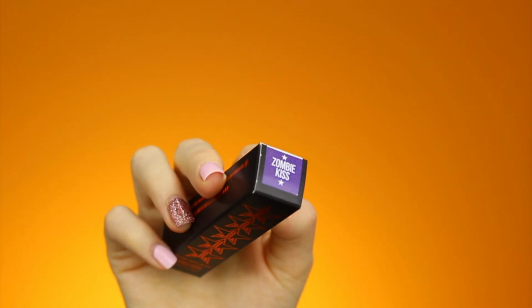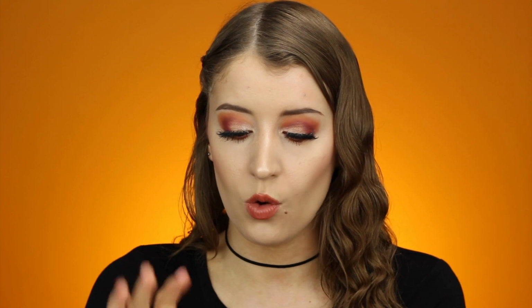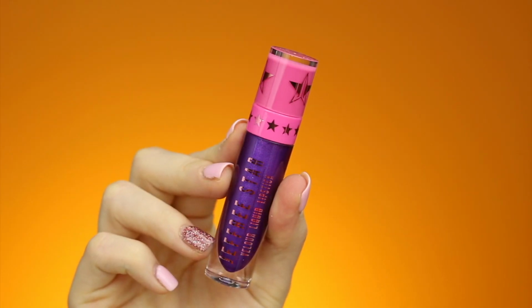So the next thing that was on top were a bunch of lip products. So I'm gonna go ahead and show these. So we have this liquid lipstick right here. This is in the shade Zombie Kiss. I believe this is one of the limited edition shades that comes only in the Supreme box. This looks like a sparkly purple. This looks really pretty. I'm gonna go ahead and swatch this because I am gonna keep this. So that is really pretty. I'm gonna have to definitely use this for a Halloween makeup tutorial.